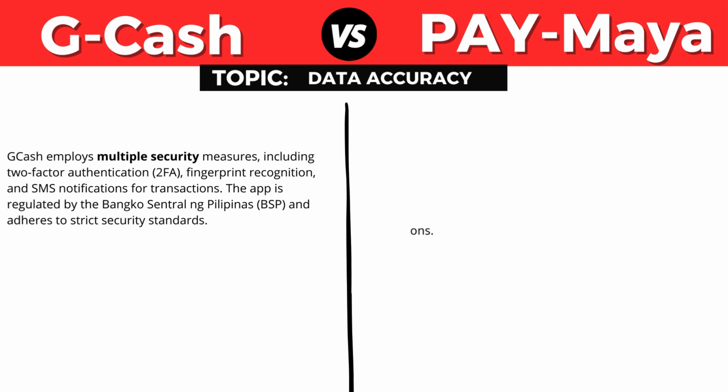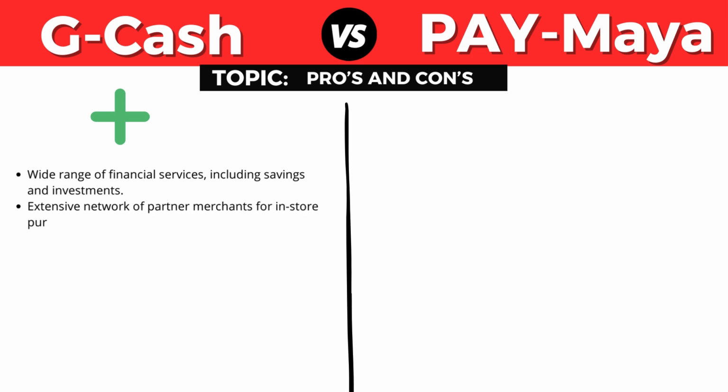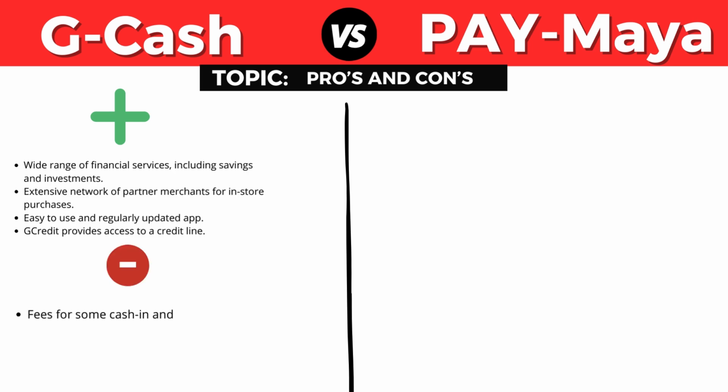All right, some pros and some cons. GCash: the pros of GCash are a wide range of financial services, including savings and investments, an extensive network of partner merchants for in-store purchases, and an easy to use and regularly updated app. GCredit provides access to a credit line. There are some cons: fees for some cash in and cash out methods. Customer support can be slow at times.